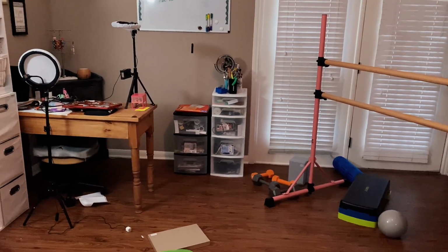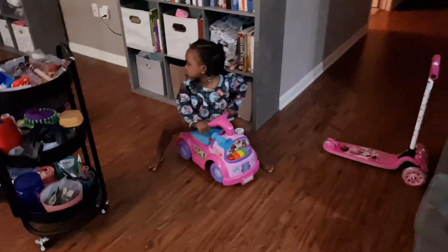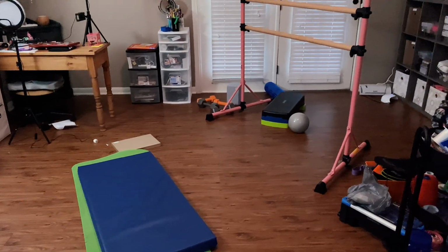And I need this space to be able to do multiple things. Like, I want to be able to work out in this space. As you can see, she likes to ride the scooter and stuff, so I still want to have enough open space where she can do that.